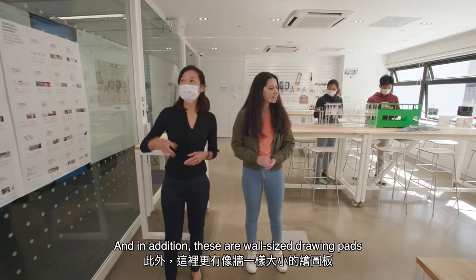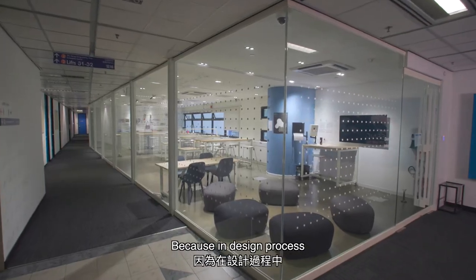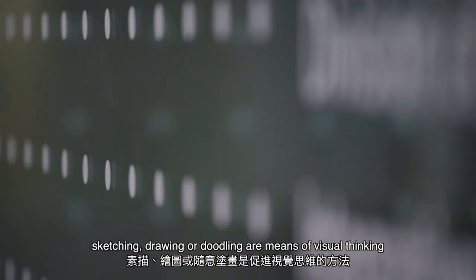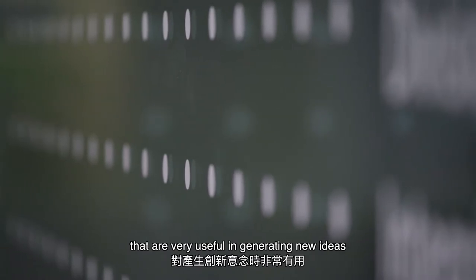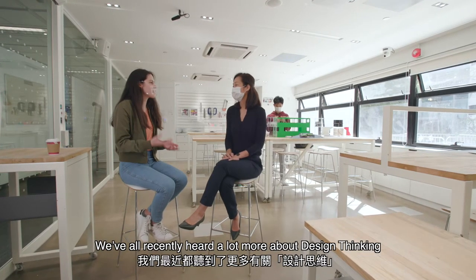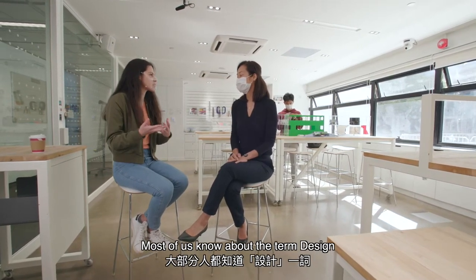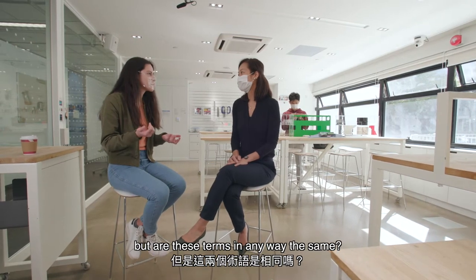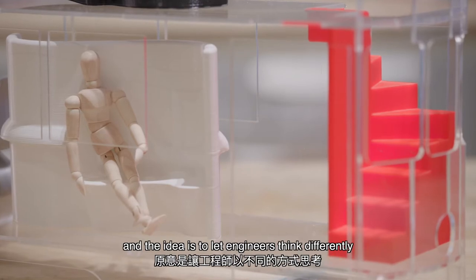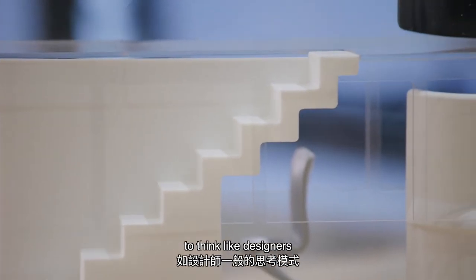And in addition, these are wall-sized drawing pads with the dot grid here, because in the design process, sketching, drawing, doodling are means of visual thinking that are very useful in generating new ideas. So we've all recently heard a lot more about design thinking, a newer term in engineering. Most of us know about the term design, so are these terms in any way the same? Design thinking is a partial spectrum of design. It's a mindset, and the idea is to let engineers think differently, to think like designers.